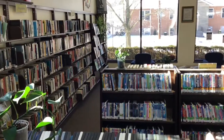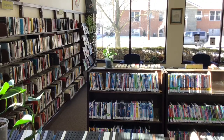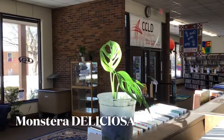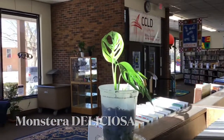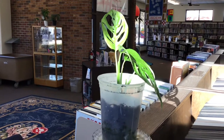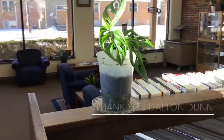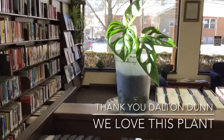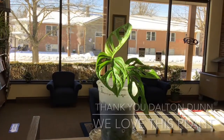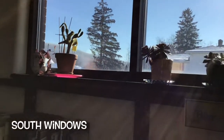And then in the distance, I'll get a close-up, but that is our new Monstera, and it's grown a new leaf. Let's get close. The Monstera is looking very beautiful in the sunshine right now. But that leaf grew here at the library. That is a library leaf. These were the original leaves that we got when I got the plant, and then it sprouted that one. Such a beautiful plant.